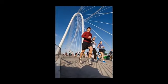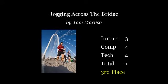The use of a wide-angle lens and the low angle to compose this with the bridge took some forethought and some execution. It's very well done. And you've got a little bit of the moment with the 3 runners in the foreground that lend to the composition, and the moment with the man's foot up in the air. It's a well-done picture. 3 for impact, 4 for composition and technique, for a total of 11 points and third place.